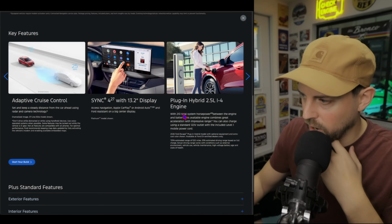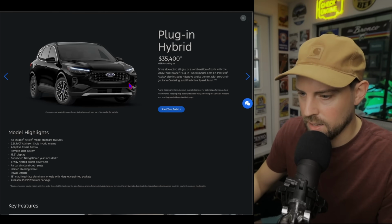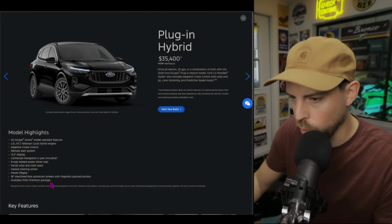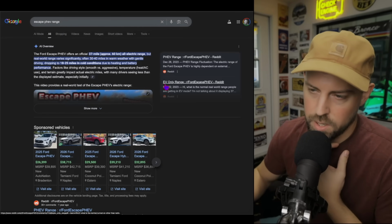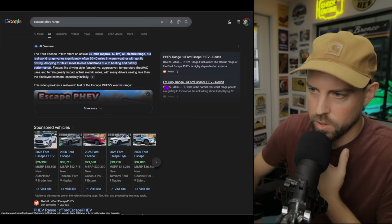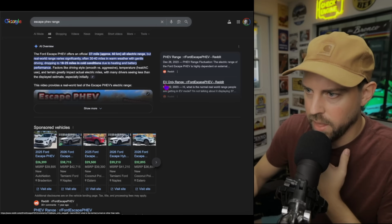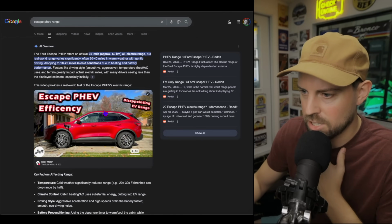210 horsepower is fine. They're not doing a good job advertising this car on their website. I can't even find the range. Escape PHEV range is 37. That's pretty decent. So why would you look at a Tucson plug-in hybrid that's way more expensive when you can get an Escape plug-in hybrid here that gives you good range and good horsepower? It's fine. What's wrong with this? And it's a naturally aspirated engine.